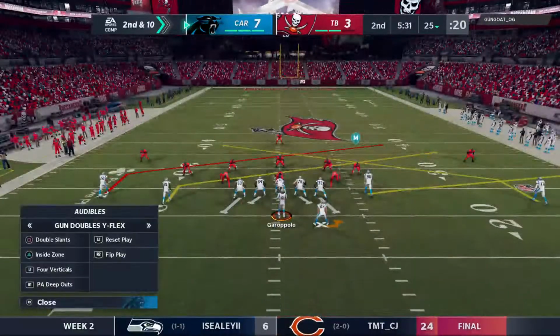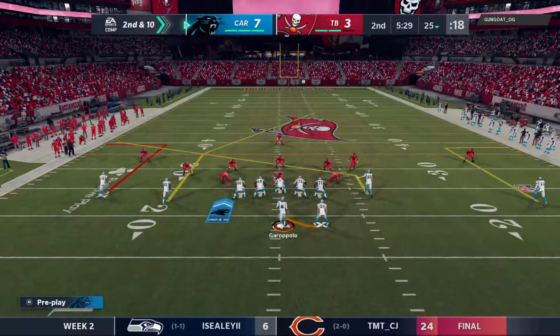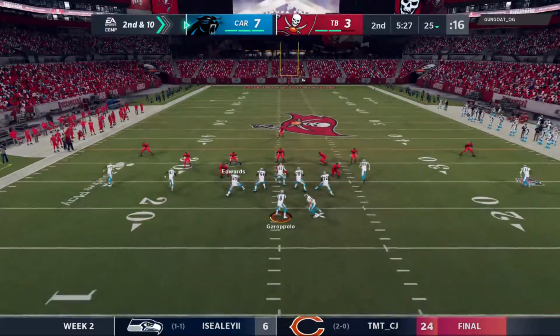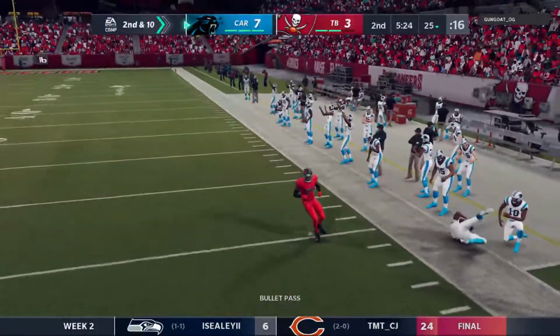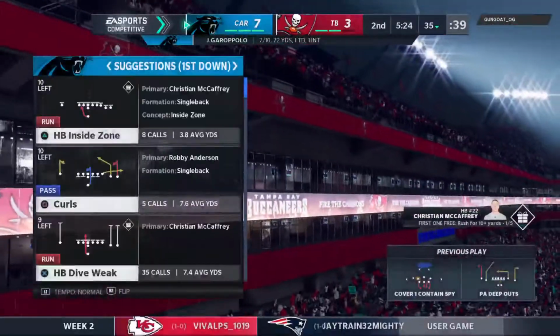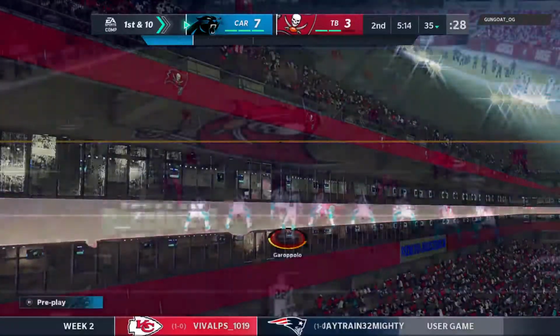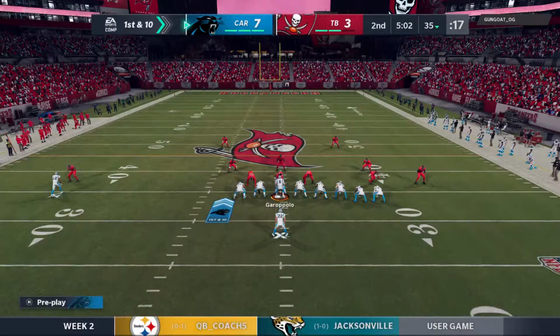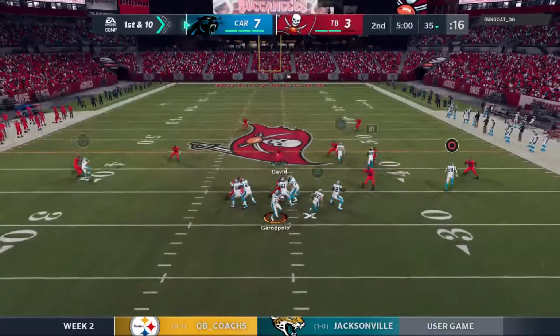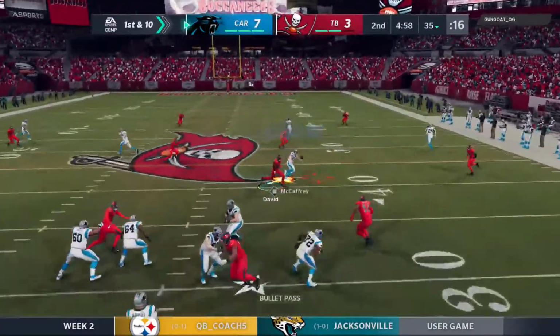So after the run for no gain, here's 2nd and 10. Now a play fake. Garoppolo. Open man is Robbie Anderson. And he'll be out right at the 35. 11 yards there. 1st down. Gain of 11 on the play. 1st down, Carolina.